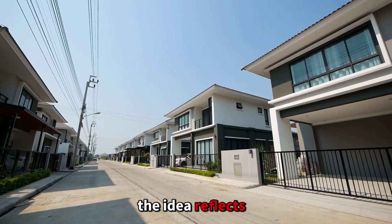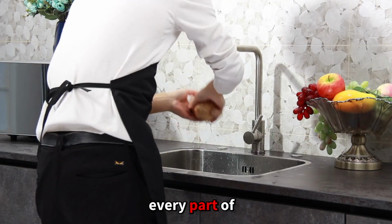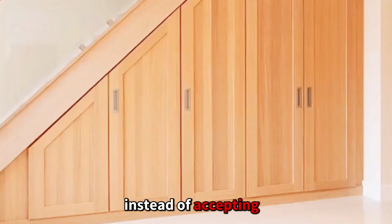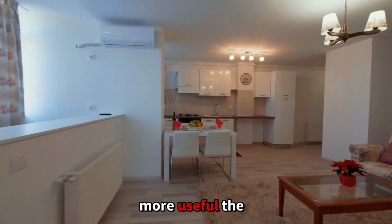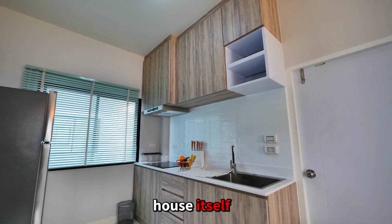The idea reflects one of the most important principles in Japanese design. Every part of the home should serve a purpose whenever possible. Instead of accepting wasted space, Japanese homes look for opportunities to make every structure more useful. The result is greater efficiency without increasing the size of the house itself.